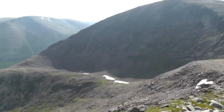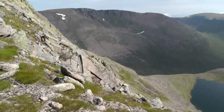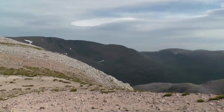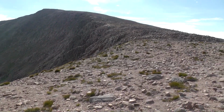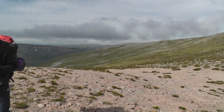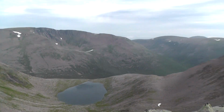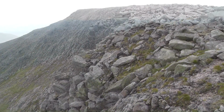Okay, so we're on our way down and we get a view of the Lochan. Pretty little thing, isn't it? And then there's your Braeriach. Cairn Toul. There's where we came from. There's the Lairig Ghru, and there's where we're going. Up there. Alright.